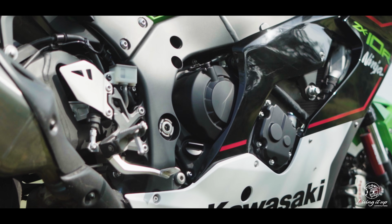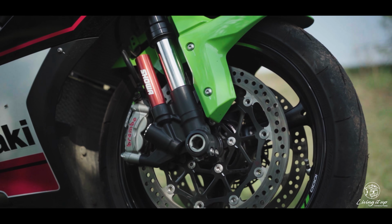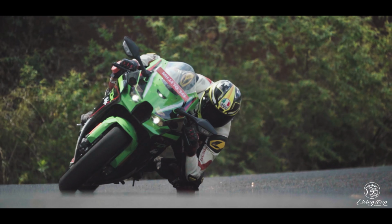Everything on this machine: the engine, the gear ratios, the riding position, the brakes, the electronics, are all tailored for one thing and one thing only: terminal velocity.